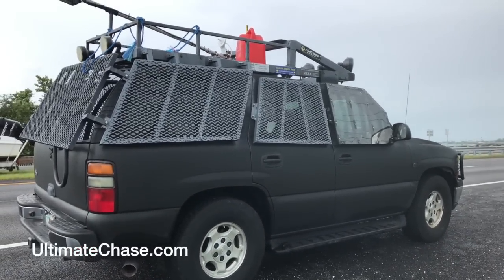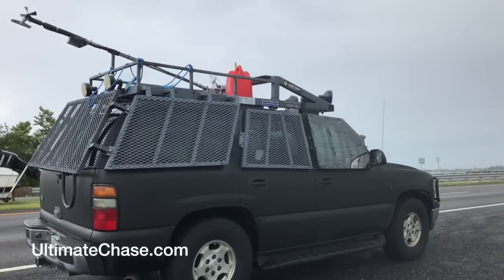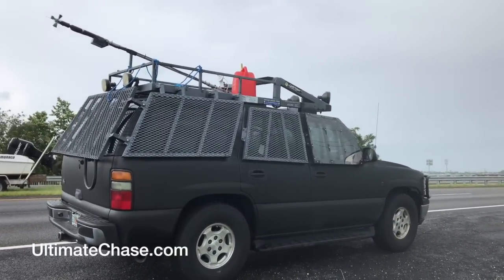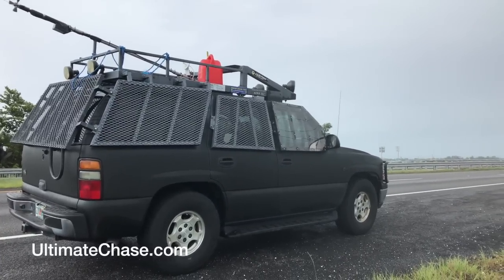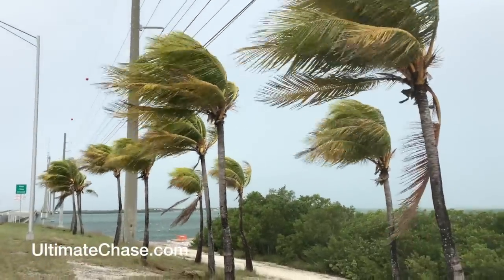We could get a direct hit here. We could get missed to the west. We probably won't get missed to the east, but that's also a possibility. At this point, we're definitely not going to get a miss of the effects. We are about to get some serious wind here. And this serious wind is going to go all the way up the west coast, up to Tampa, Fort Myers. Look at that.